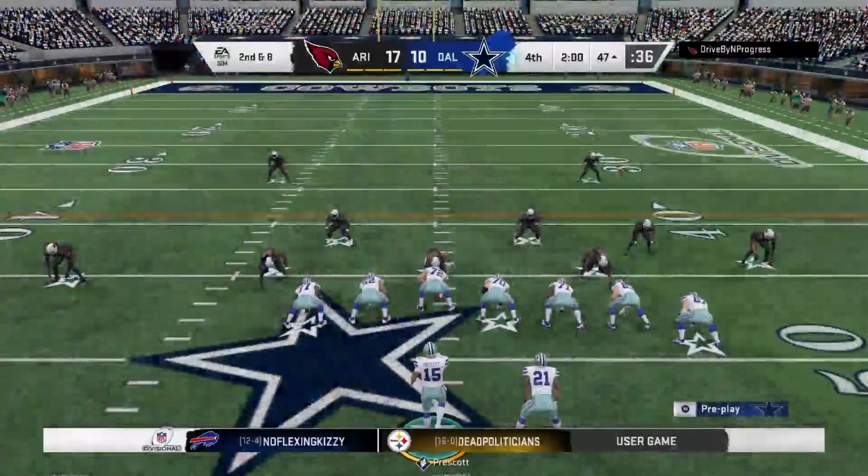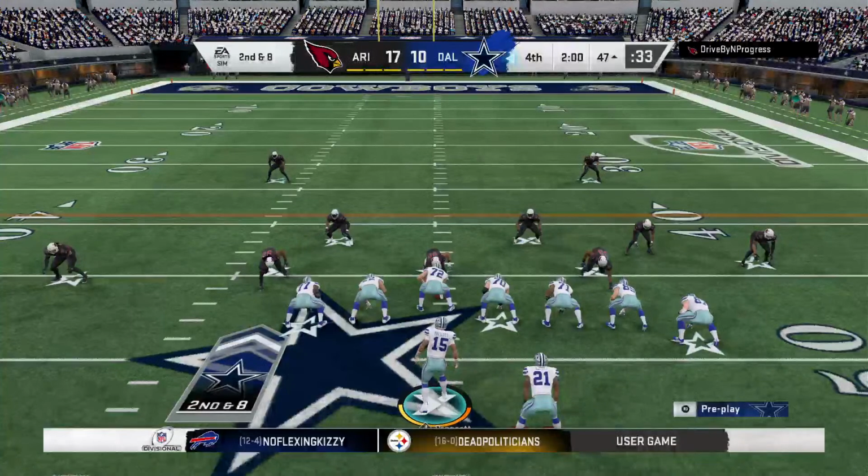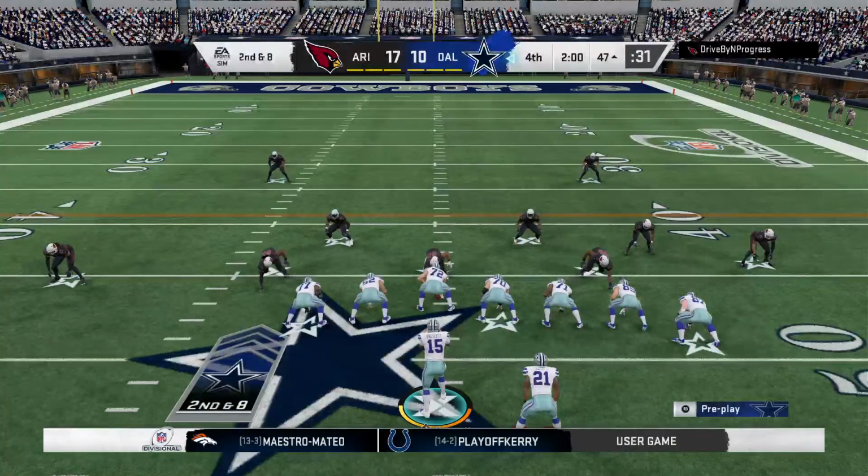So the Cowboys in possession of the football here as we get you reset. And let's see what they've come up with offensively after having time to talk it over.